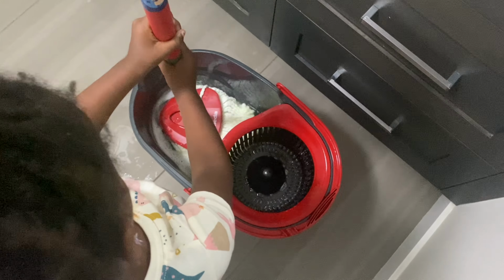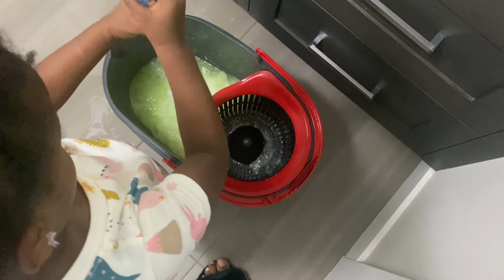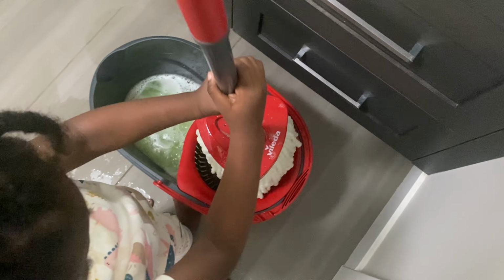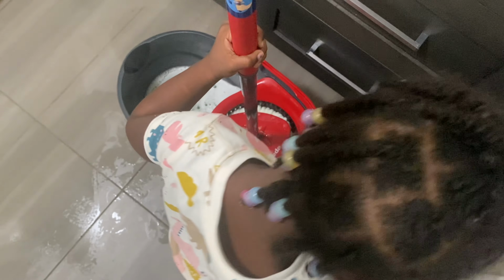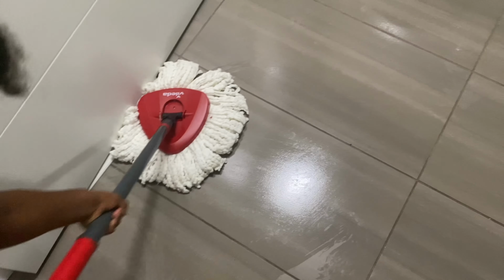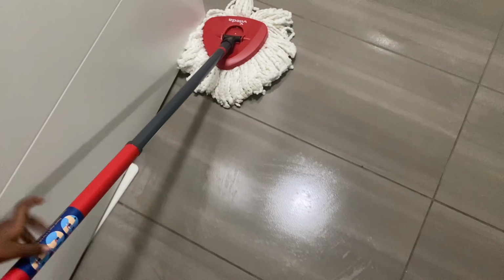Put it in the water. You have to shake it a little bit. Now, put it there. Step on it a couple times. Look for the dry spots. Look for the dry spots and do it. I think there's one over there by the door.